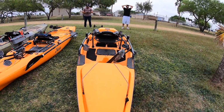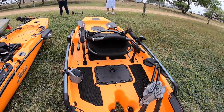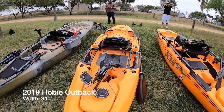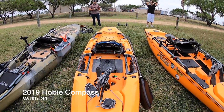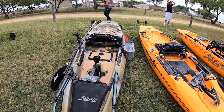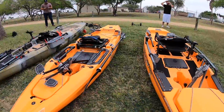As far as the width, this Cadillac right here, this beast, is 38 inches wide, and the Outback and the Compass are both 34 inches wide. So you can kind of see the difference in the width.